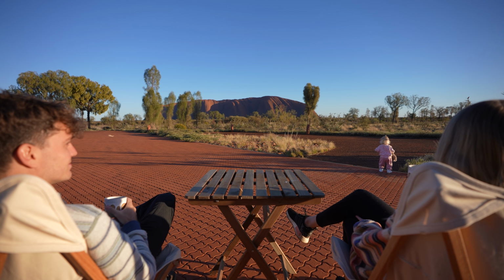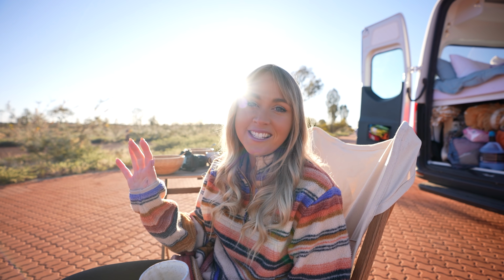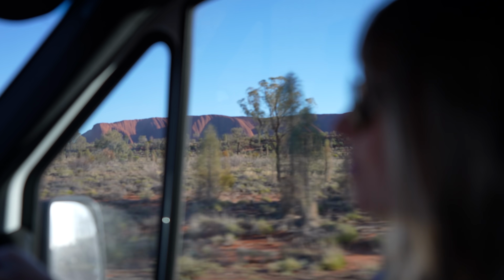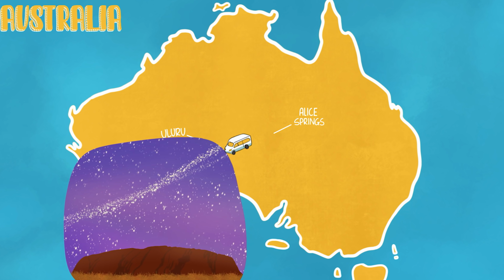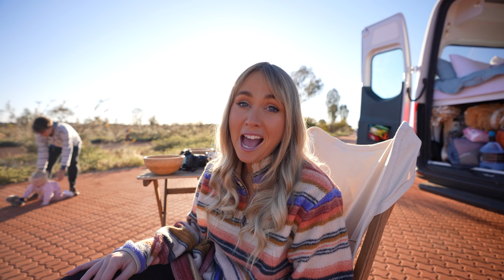So if you're looking for a place to get away from all the major cities, I definitely recommend coming out to the Red Centre because this is as far away as you can get. I think the closest city right now is Adelaide, and it is a 16-hour drive away.